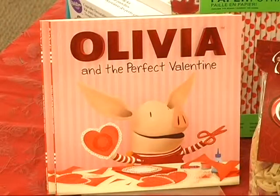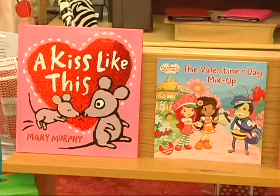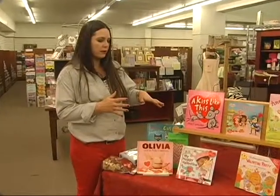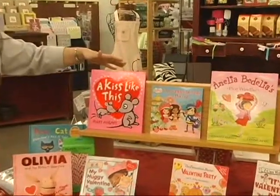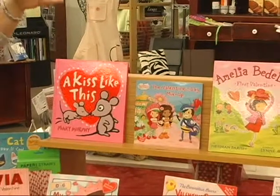Of course, one of my favorites that I'm always suckered with is the children's books. I love the illustrations, the bright colors, and Valentine's does not disappoint. Some of my favorite ones that we have every year, my little girl is totally obsessed with Strawberry Shortcake. So my buyer knows if she buys it, I buy it. But all of these books, Amelia Bedelia, a classic one, clear back from years beyond.